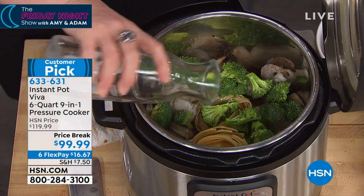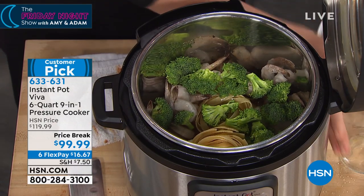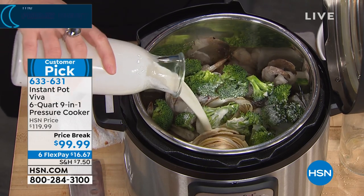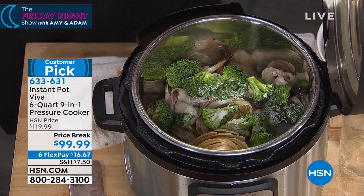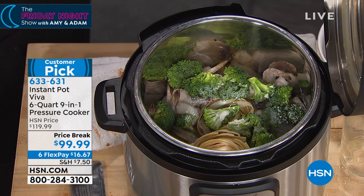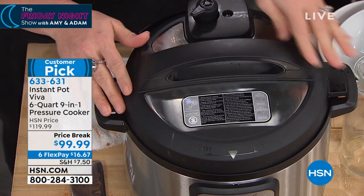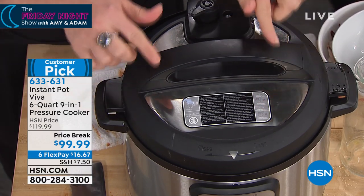So there's our broth. And then I'm going to add a little bit of cream. Because we can. But it can be a can of soup. It can be as simple as a can of soup. Or it can be as simple as a jar of marinara. Simple as a can of salsa. Totally up to you. And then all you do is place the lid on your Instant Pot. It beeps when it's closed. So you know.